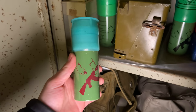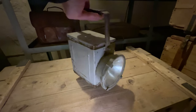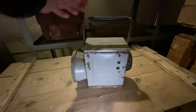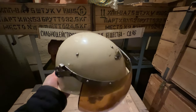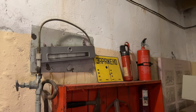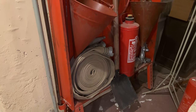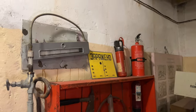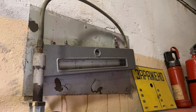Soviet-made firearms were also available in the bunker, as well as various items and tools for their maintenance. There are the most common items such as forks, knives, portable lamps, clothing, personal protective equipment. In a special area, there is a fire extinguisher, fire hose, buckets, and all the other tools needed to put out a fire. This instrument was used to measure the air pressure inside the bunker.